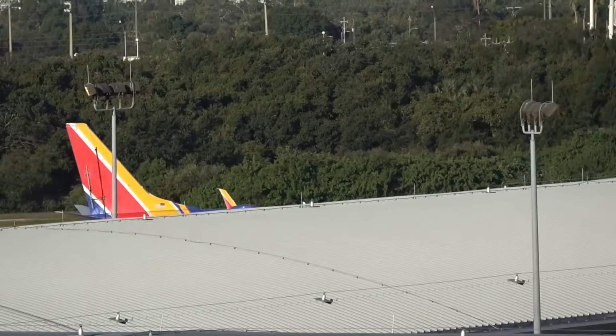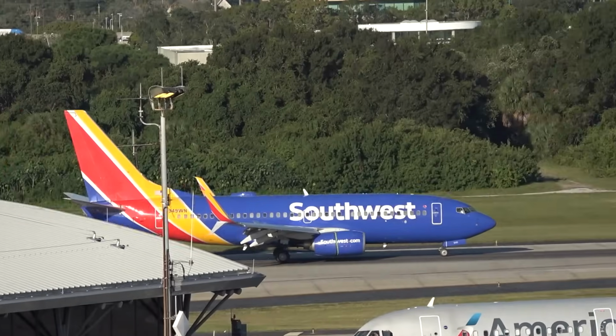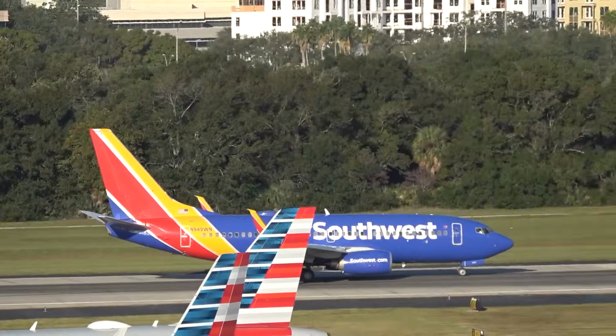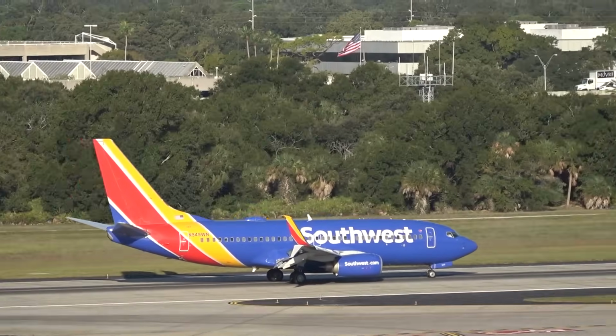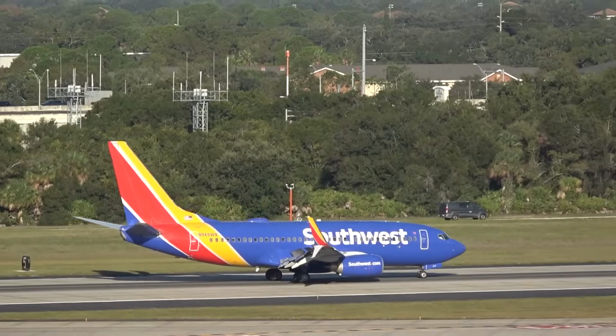Turn right at Whiskey 6, contact ground point 7, have a good day. Whiskey 6, ground 3225. That's the stubby 700 variant of the 737.